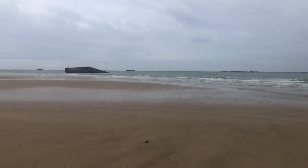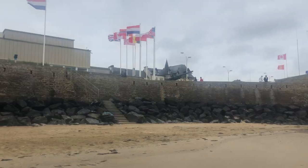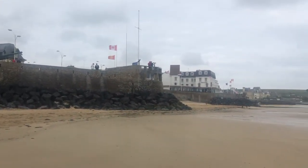Designed to be temporary, it was used for 6 months. The harbor was supposed to wash out to sea over time, which is what happened to the same one they built.